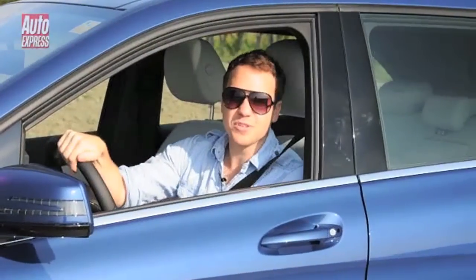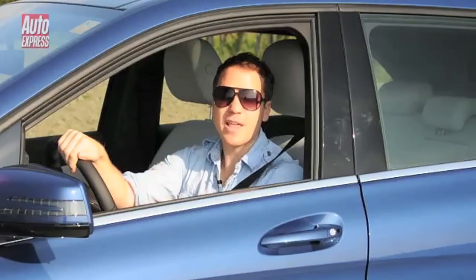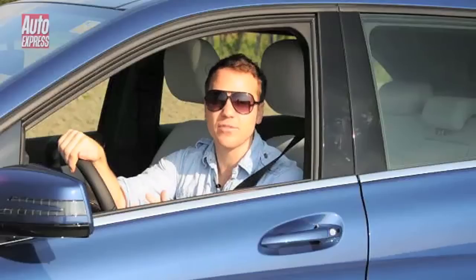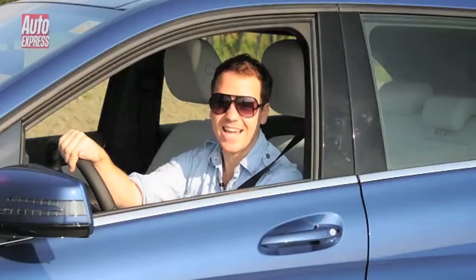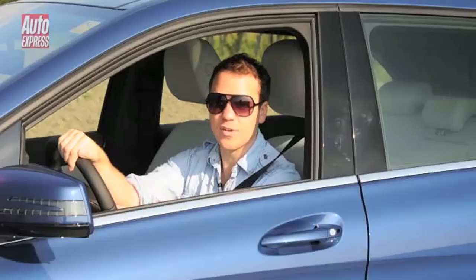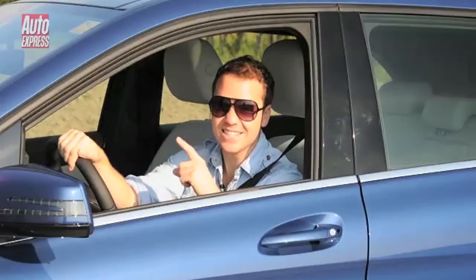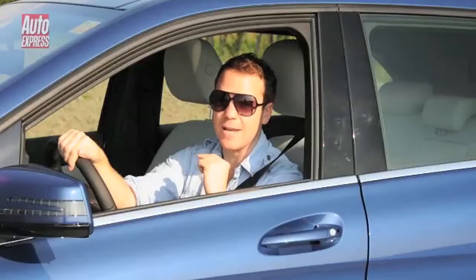Prices start from just over 21 grand to just over 26 grand. That's before you start adding options like the 500 quid sat-nav or the £2,000 3G internet connection. But I reckon once you have a look at the quality that's on offer here, the practicality, and consider that badge on the bonnet, it doesn't actually look like that bad value.